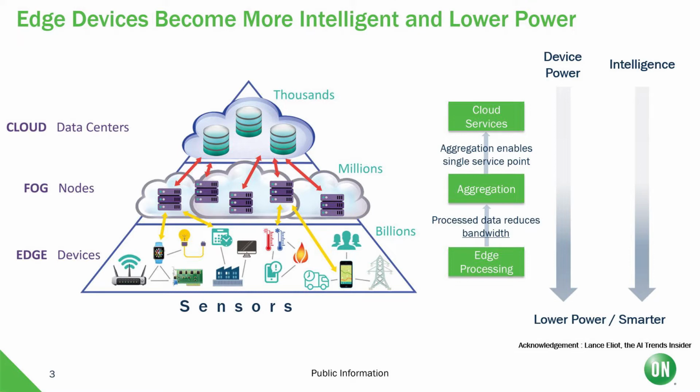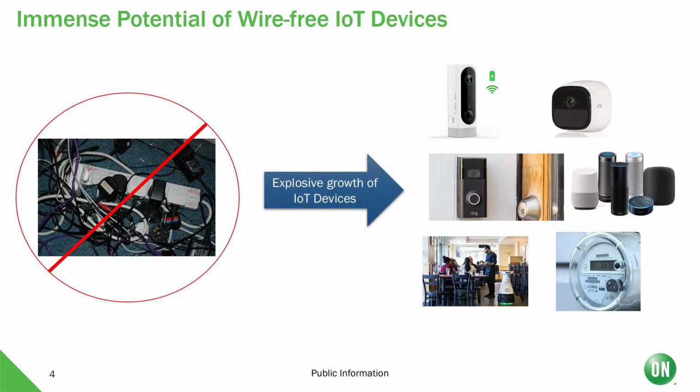Also, because of those devices, there's increasing pressure to move to lower power while increasing performance. Another dynamic is this getting away from wires. Everything is becoming increasingly wire-free, from wireless charging on our cell phones to, as you see there, doorbells, robot vacuum cleaners, door locks, speakers, assistants, and smart meters. Those are a few of the examples we're seeing driving these wire-free Internet of Things devices and smarter devices.